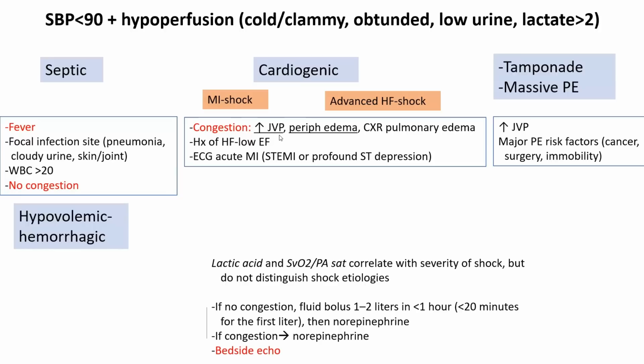Another thing, not everybody is very good at assessing JVP, so what I suggest is to make the patient lie flat. If he doesn't have JVD in an upright position, or you cannot measure the JVP, just put him in a flat position and see, do you distend his jugular vein? If you don't get any jugular venous distension in a flat position, odds are he's not congested. This is just a quick, not always very accurate, but fairly quick way of assessing for congestion.